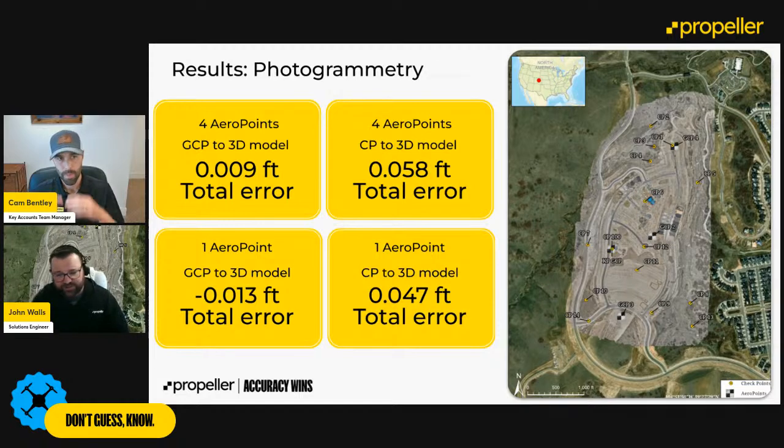And then the checkpoints, this is where I think the real benefit is. On the right side, you can see the map where the checkpoints are and those ground control points. The checkpoints from that 3D model using the 1 AeroPoint still returned 400ths of a foot, so a centimeter and a half on the vertical. Again, a really accurate model, and perfectly suited for volume tracking.